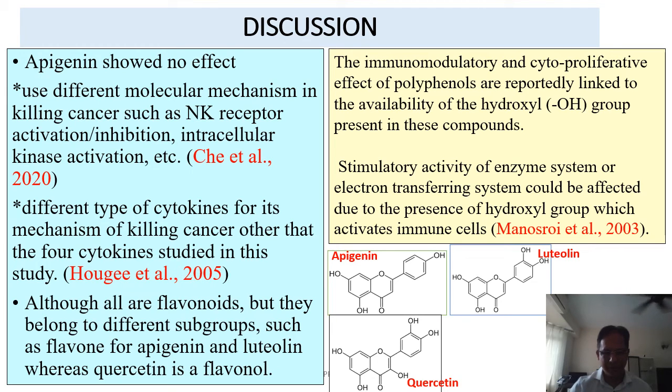So it is assumed that the mechanism apigenin uses may be different from the other two flavonoids. Other studies have shown that apigenin uses different molecular mechanisms such as NK cell receptor activation and intracellular kinase stimulation. Another study also documented that there are different cytokines they use other than the four cytokines that we measured in our study. Another possible mechanism for the insignificant elevation of interleukins by apigenin could be the presence of hydroxy groups in their ring structure.